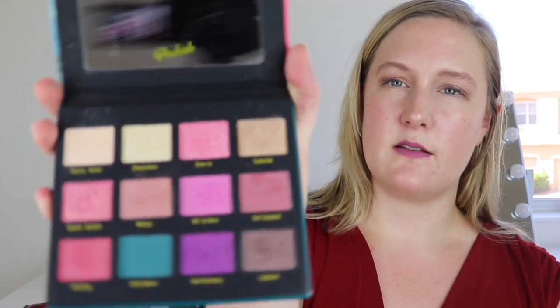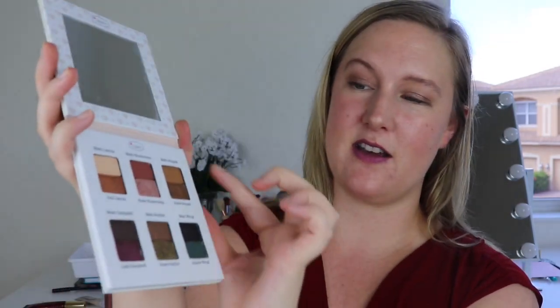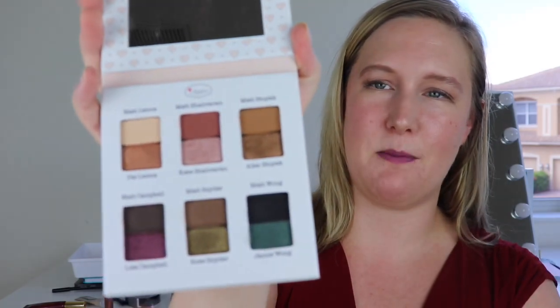This is like a pink palette. I really like this. And then, I thought I heard a knock, but whatever. Meet the Matchmaker. I got this in my Try Beauty box, and I used every single color already, and I really like it. So I did the combinations of each of them.